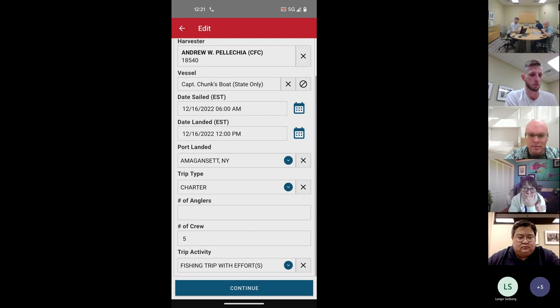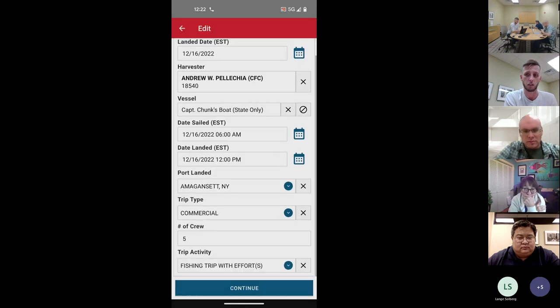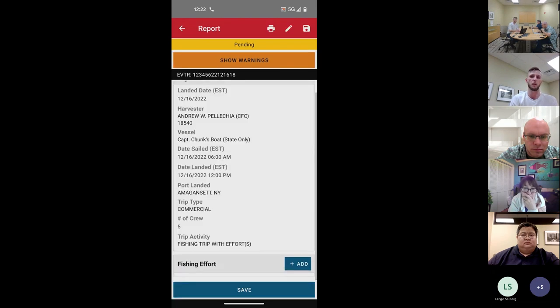Like if I select a different trip type, charter, in this case, you see number of anglers appears. Whereas if I flip back to commercial, again, it's showing and hiding those fields. So now number of anglers is no longer available. We click number of crew. We have a trip activity of fishing trip with effort. We hit continue. And so that's the basic information for a top level, the trip information that's needed. And then we can dive into the fishing effort for each.